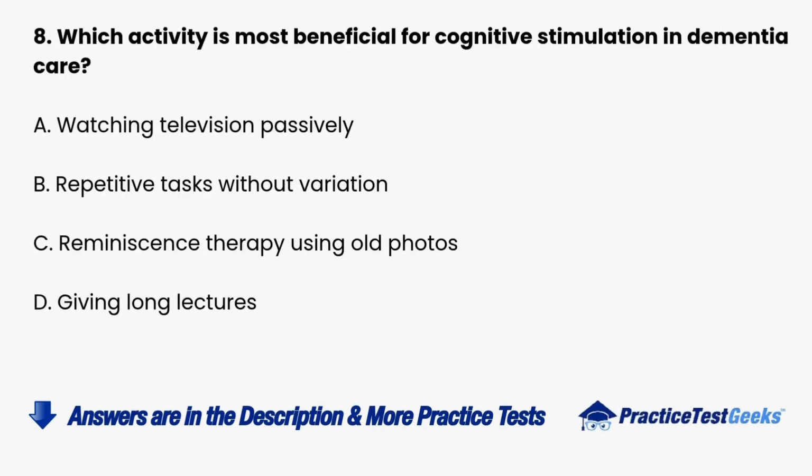8. Which activity is most beneficial for cognitive stimulation in dementia care? A. Watching television passively. B. Repetitive tasks without variation. C. Reminiscence therapy using old photos. D. Giving long lectures.